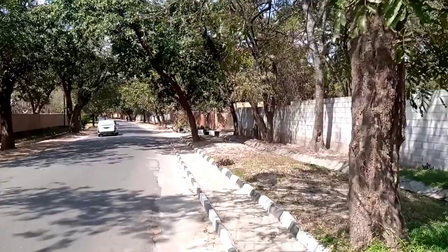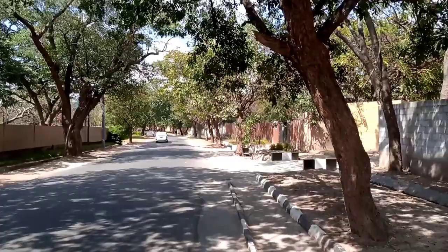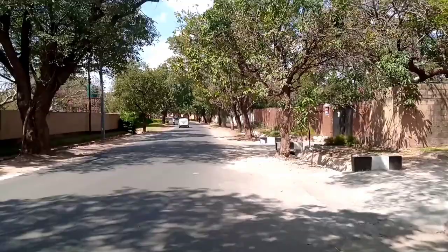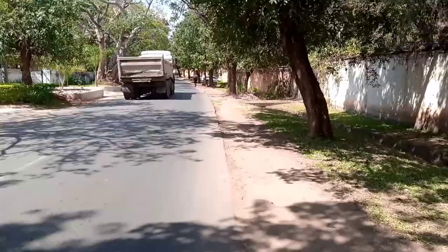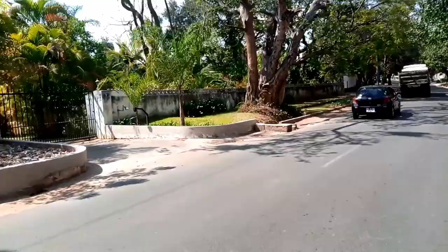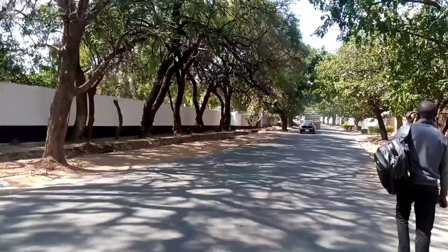But what is my point in this video? It was just to show you how the area generally looks like. I know some of you have been talking about how you appreciate the trees. I don't know whether you would like this kind of arrangement. Some of them inside these houses, they are big trees, which if you were to estimate, you'd think these trees could even be over 200 years old. They have never been cut. They have actually been maintained. That's what is very distinct about this area around State House.